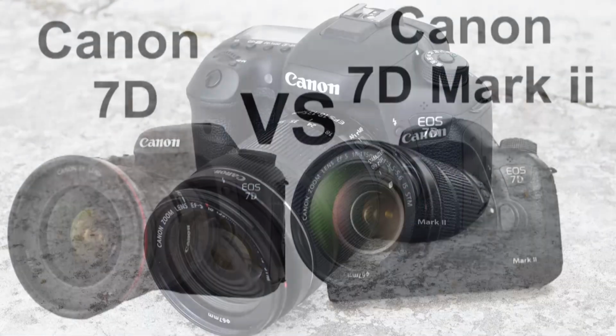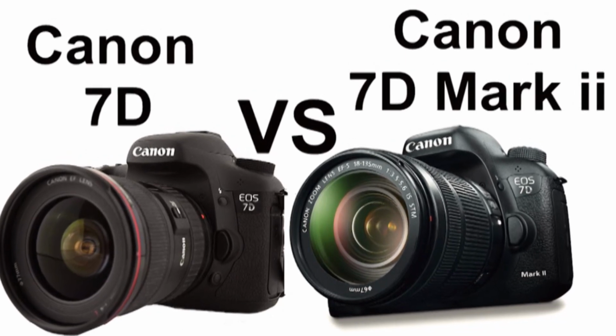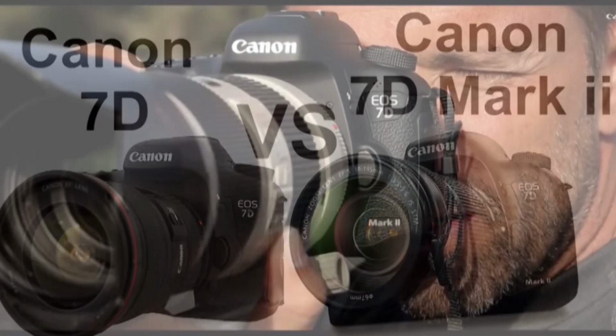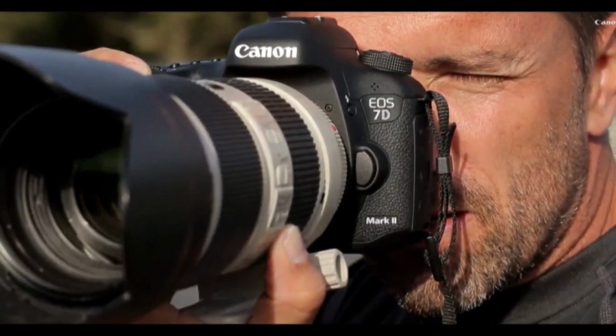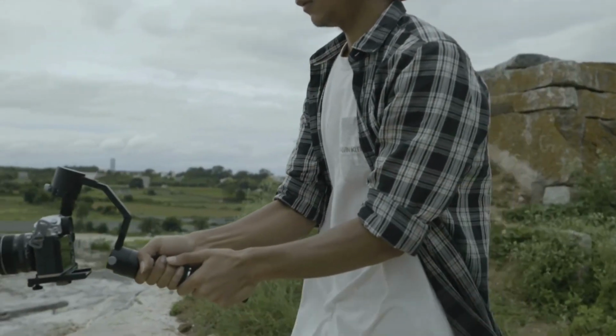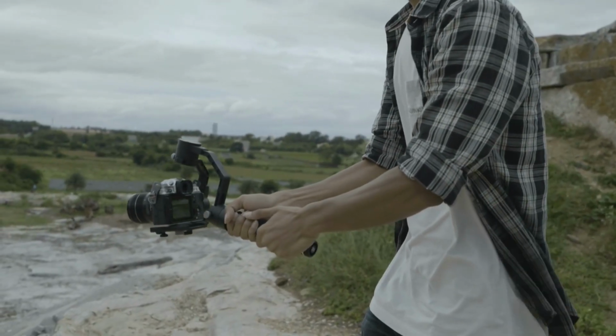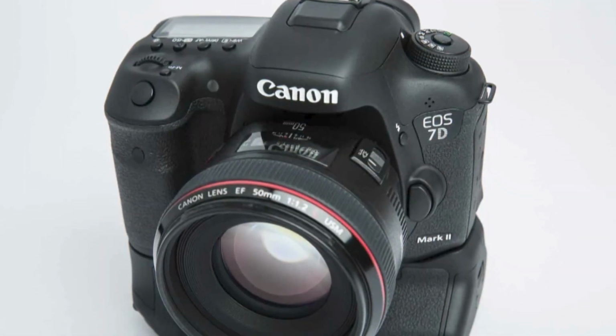Owners of the original EOS 7D will find the EOS 7D Mark II familiar, but there are a few changes to the control layout. There are rate and creative photo buttons, for example, as well as a new sprung selection lever around the mini joystick control. This can be used to change the function of the main control dial in front of the shutter release on the top of the camera. We found it useful for accessing the sensitivity options.